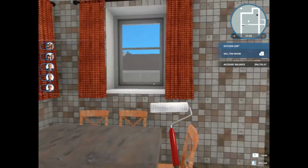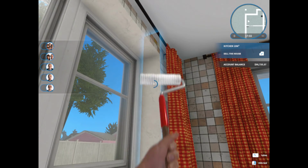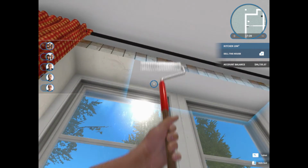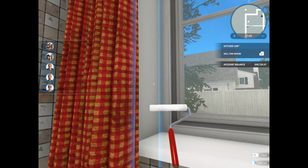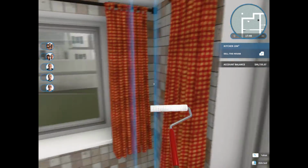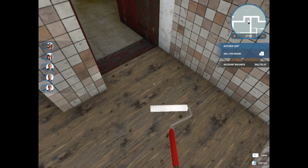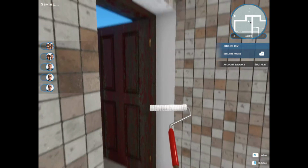And these windows in here, that one doesn't look all that great. So I'll go ahead and go over that. The other one looked fine. I don't know why it would look fine and this one be all nastified, but let's see. Yeah, this one's fine. Maybe it was sunlight exposure. That's what it is. Alright, and I will also paint the doorways.